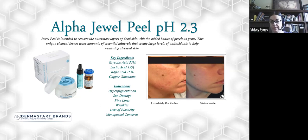I would assume there's no peeling with the 70% lactic. It's more hydrating and smoothing. No downtime for either of the lactics. No downtime. And then maybe some slight flaking with the glycolics. Glycolics, yes. There will be some slight flaking for sure. And definitely with the acne peel as well.